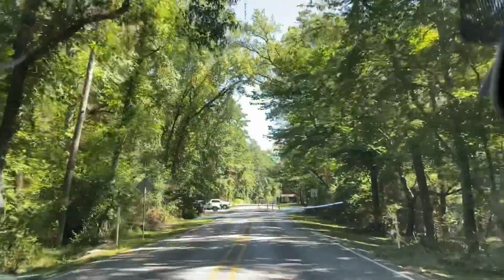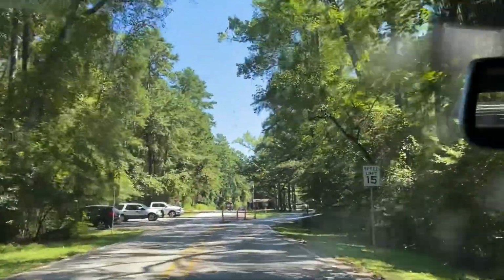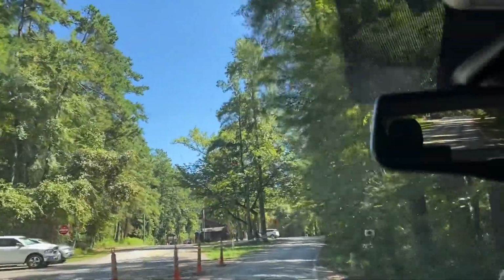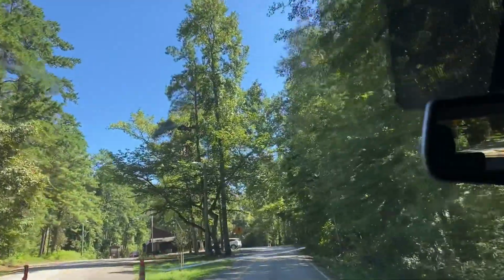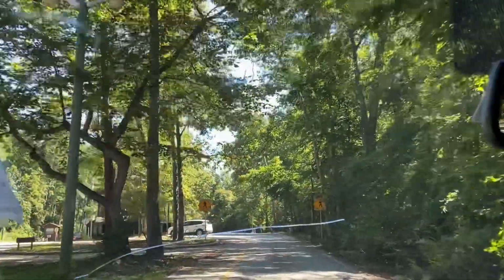Just so y'all can see, here is the entrance again. This is where we came in. Nice country drive, lots of covered areas, lots of trees, nice campground. Lots of shelters. Thanks again for following along with us.